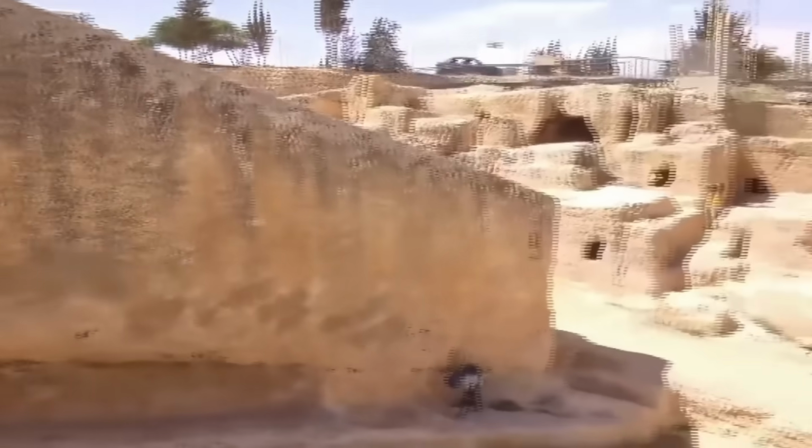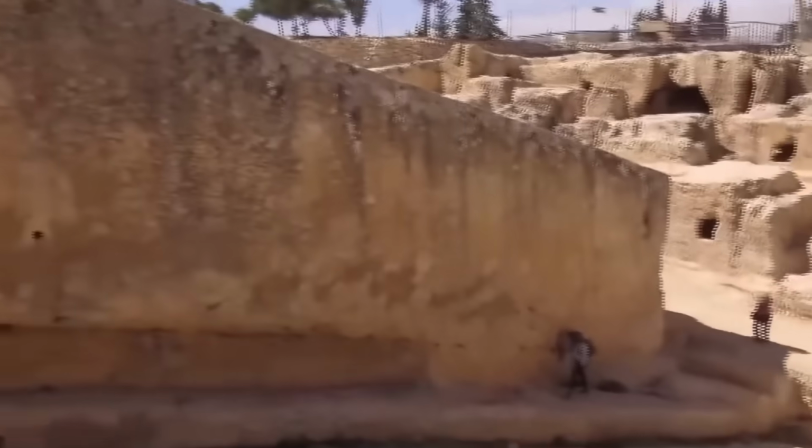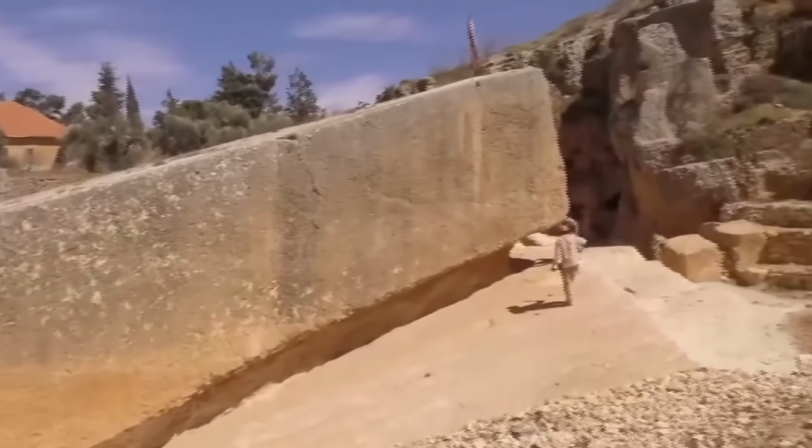The fact that it was precisely cut and prepared for transport, though never fully moved from the quarry, suggests that the ancient builders intended to use stones of this unbelievable magnitude in their construction. The unanswered question remains: how did they plan to move such an object?